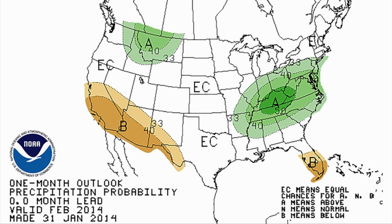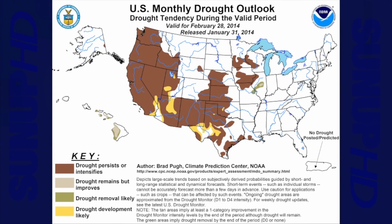Now, when you put all those together, where the drought is at right now, and then you include the outlooks from the Climate Prediction Center, we get the U.S. Monthly Drought Outlook for February. And they show areas where there's drought now, it's probably going to persist through the month of February. And also that little area out across western Oklahoma that just has abnormally dry conditions right now is expected to increase to full drought.